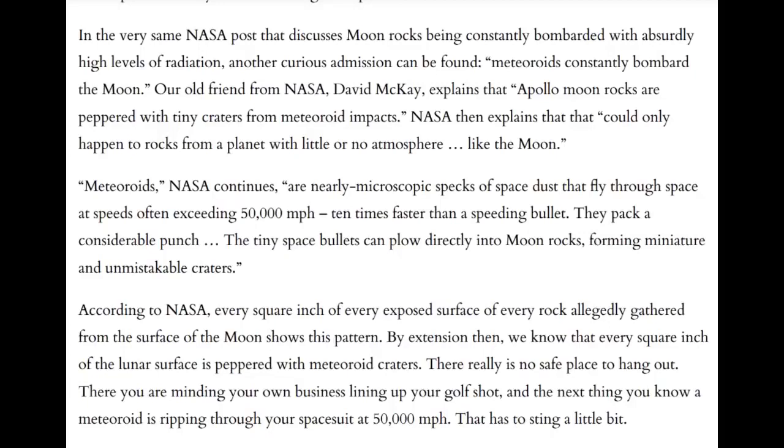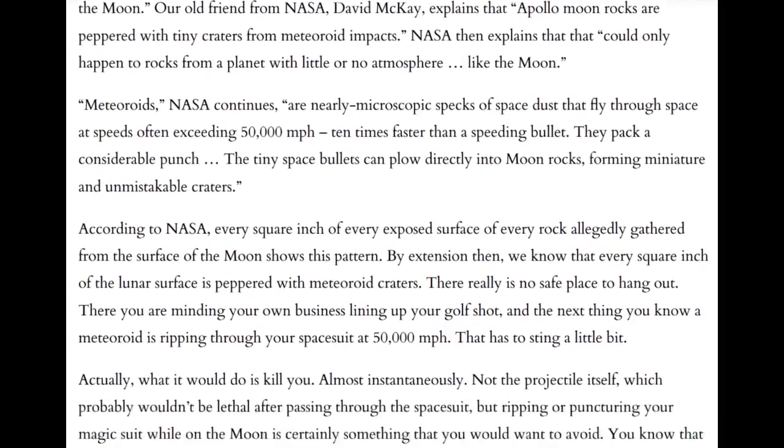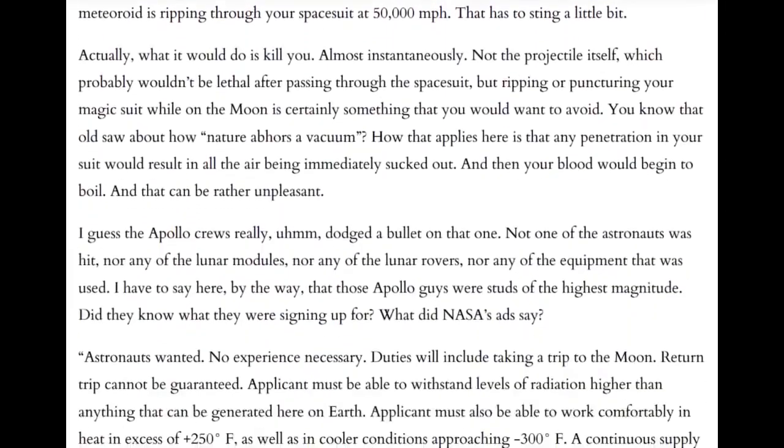According to NASA, every square inch of every exposed surface of every rock allegedly gathered from the surface of the moon shows this pattern. By extension, then, we know that every square inch of the lunar surface is peppered with meteoroid craters. There really is no safe place to hang out. There you are minding your own business, lining up your golf shot, and the next thing you know, a meteoroid is ripping through your spacesuit at 50,000 miles per hour. That has to sting a little bit.